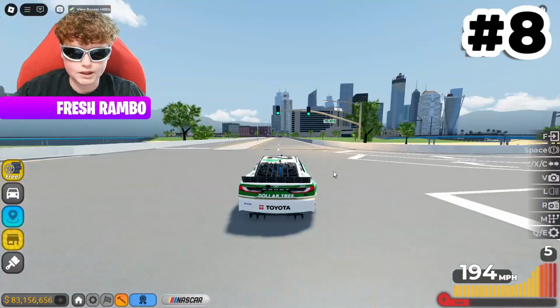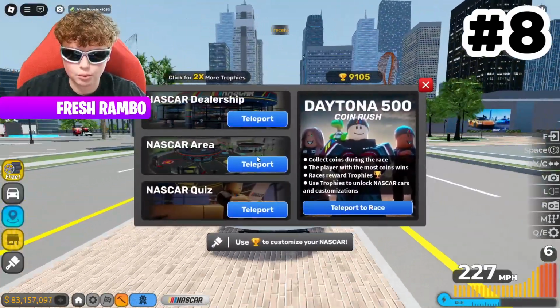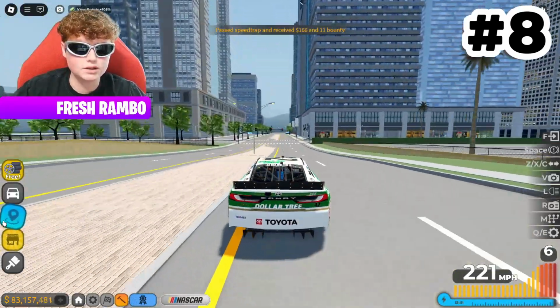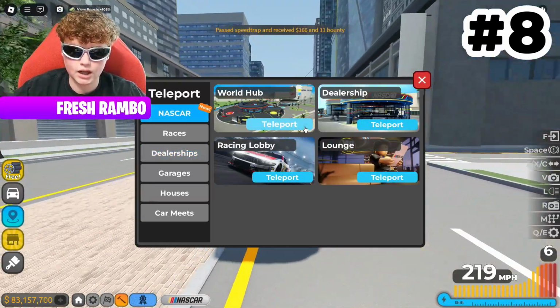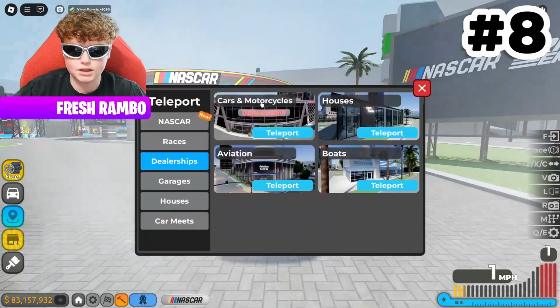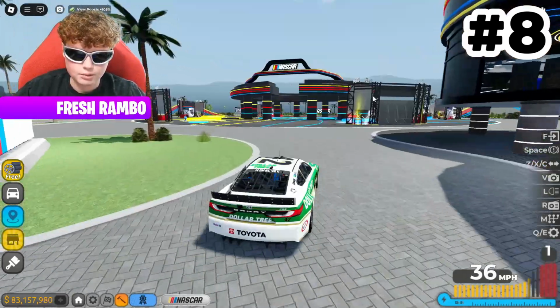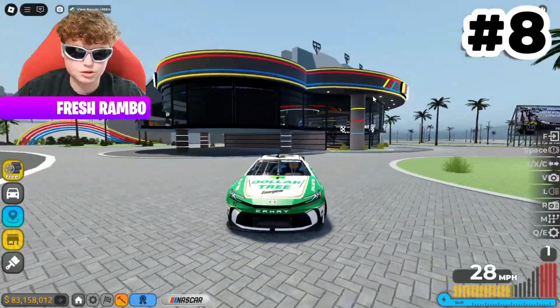The next one is that there is now a teleport option, so you don't have to drive all the way to NASCAR. You could just teleport through here, but also there is this now in here. So just NASCAR and World Hub, and I could just teleport there. That wasn't there originally. I don't think for the first couple of days this was there. So it's a little unique thing just added to make it easier for us. But yeah, that one's not even really a secret. So let's get on to the next one.